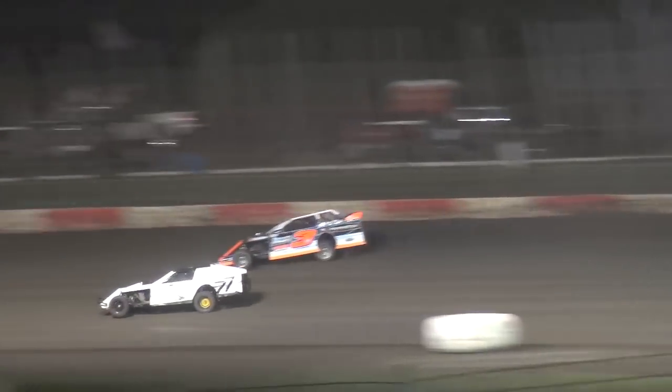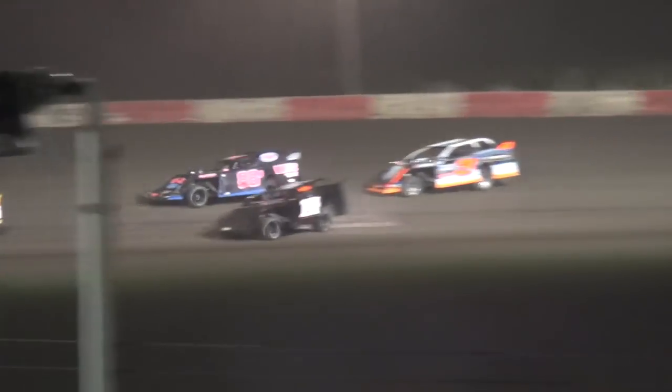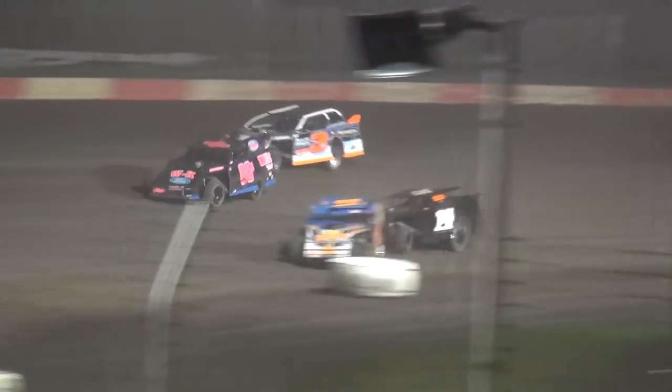Chapman in that 2nd spot. Heavy smoke now started to billow from the 70 of Aaron Morant. We'll keep an eye on that situation as Justin Johnson does his best to reel him in. Justin Johnson with a lap of 19.074 is the fastest man on the Speedway right now.